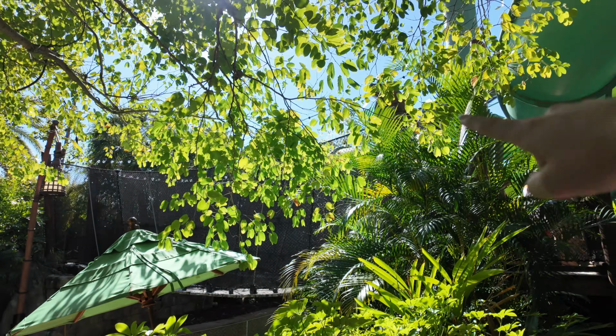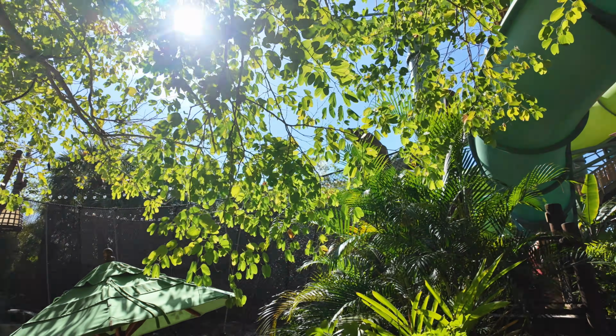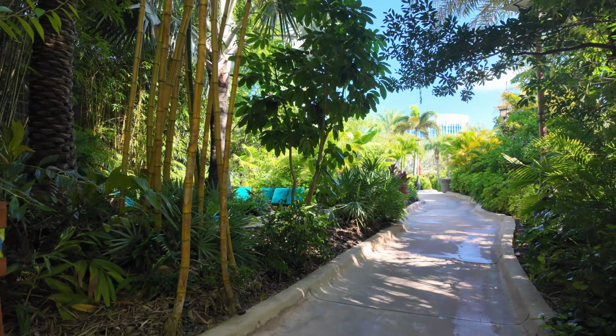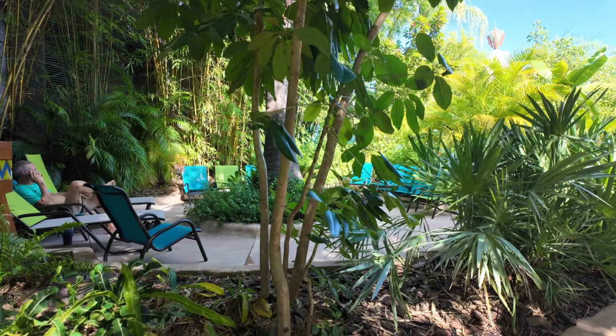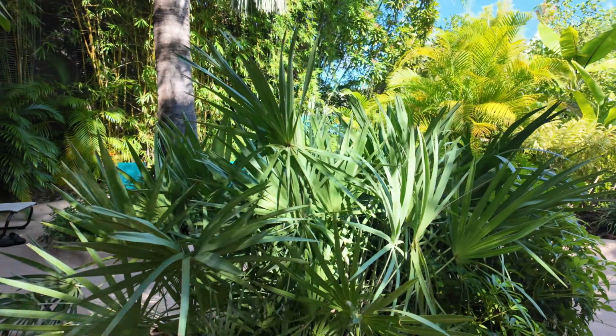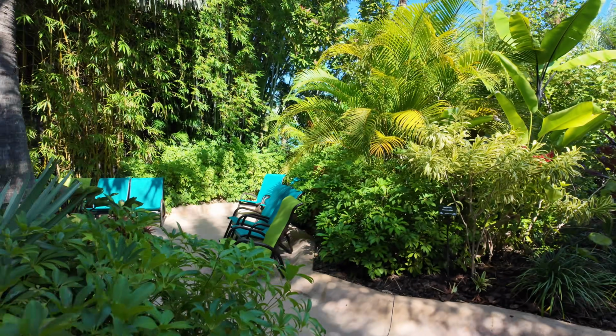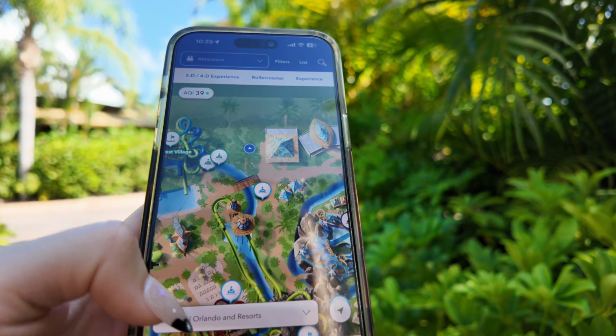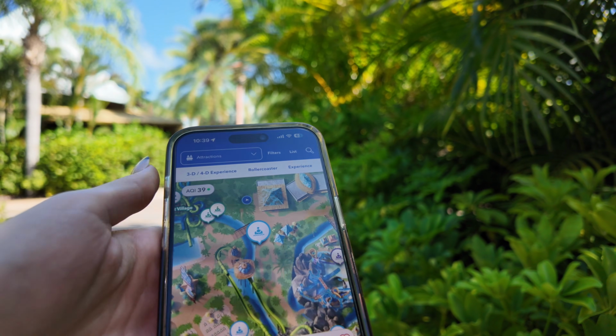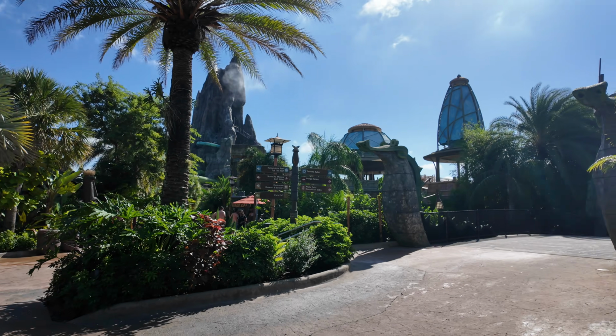Oh, that just did that. Sorry, everyone down below. I am finding all the best secret spots. Look at this area. How nice that is. Wow. I'll just chill here all day. This is where I am on the map, by the way, if you want to find that secret spot. Kind of by Krakatoa. Okay, yeah, so this is where it is.